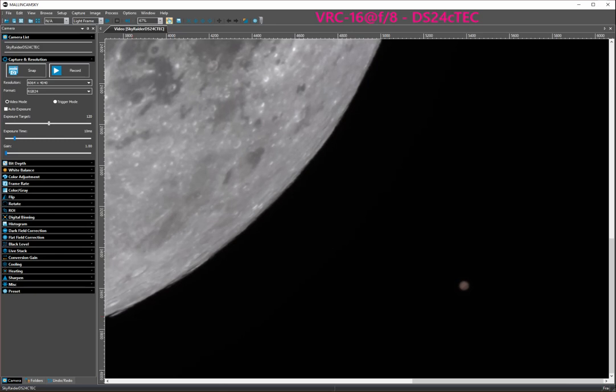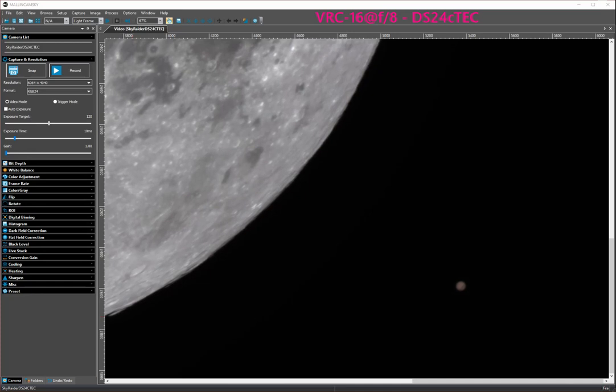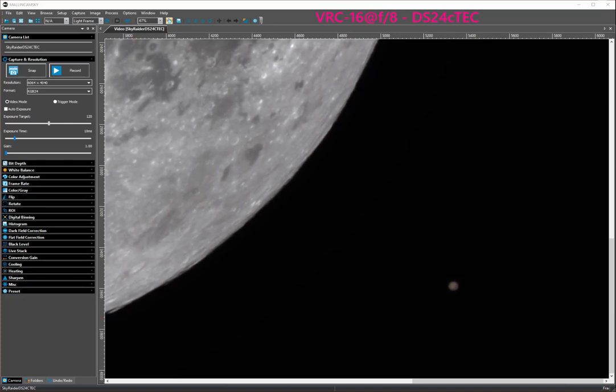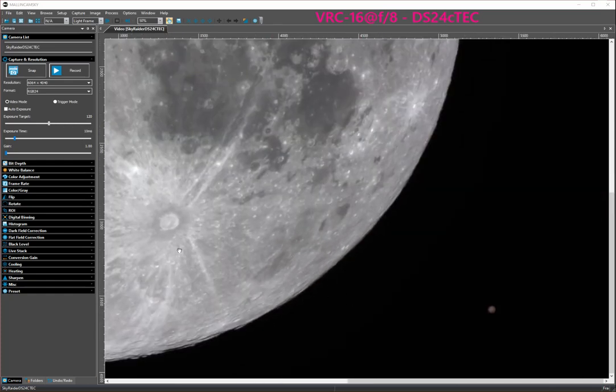Actually, I think now the Moon is actually moving away from... Let me go to a 5-minute advance and see where we are. Actually, it says at about 9:25 it's going to be as close as it gets, and it's going to be right below Tycho.